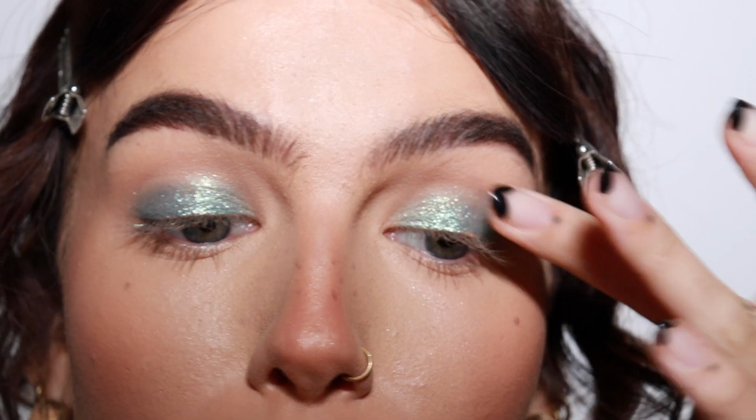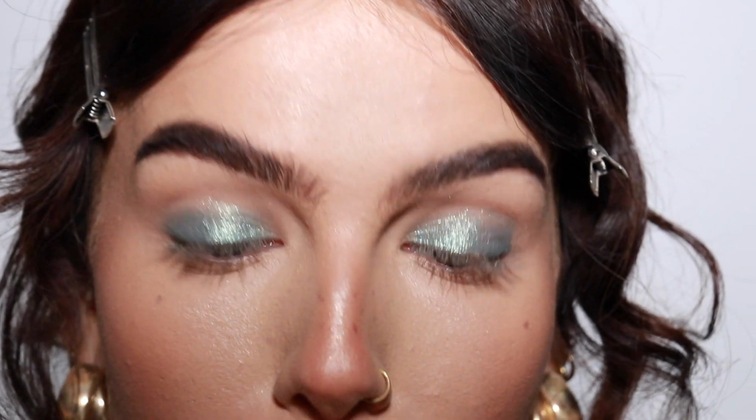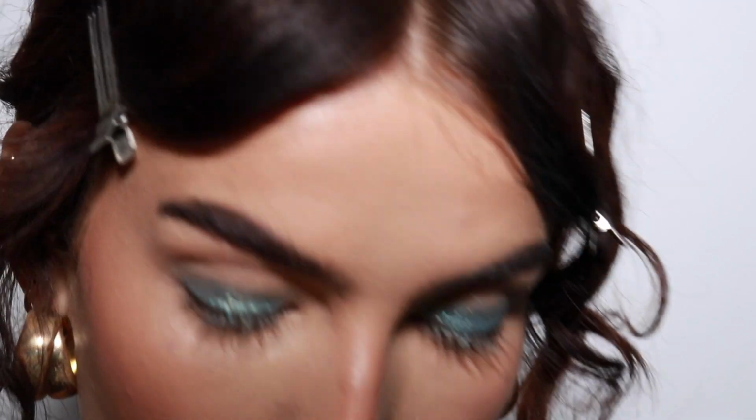One of my favourite eyeshadow looks is just a one colour all over the lid, especially if you get a statement colour like this that just does all the work for you. This with a bit of mascara, you're good to go. Gorgeous, I'm obsessed with that.